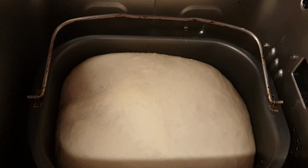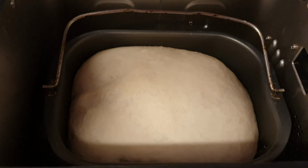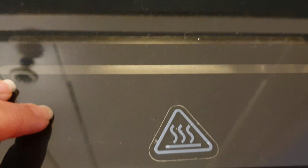Oh, the sourdough's coming on nicely. It's got about 43 minutes to go. So I'm looking forward to that tonight.